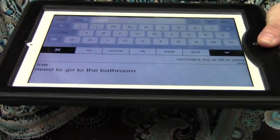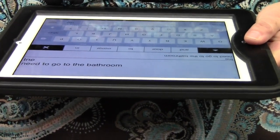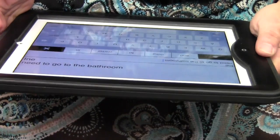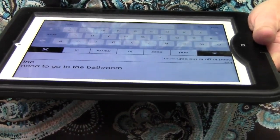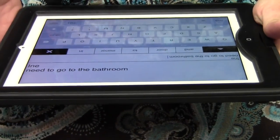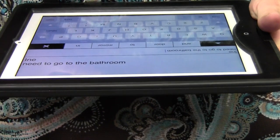So if I was in a restaurant, my companion can see that I need to go to the bathroom without the speech synthesizer saying, I need to go to the bathroom, and everyone in the restaurant knowing about it. So you can have a private conversation with FlipWriter, and this is free. It's a terrific free app.